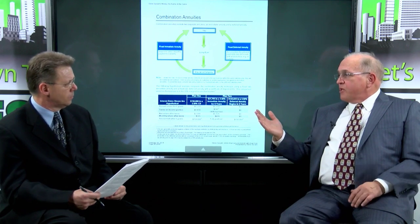The remainder goes into, say, two deferred 5-year annuities, fixed if you want guarantees. So we use the immediate for 5 years. It's done. Principal and interest, all gone. We turn the switch on the first deferred annuity, and we annuitize that for 5 years. Same thing. We amortize our basis over 5 years. Very little taxation. 10 years have gone by now. We take the third piece and we turn that on, and that goes for another 5 years. Our 65-year-old couple are now what? 80 years old? Well, there are some pretty cool things that can happen there.